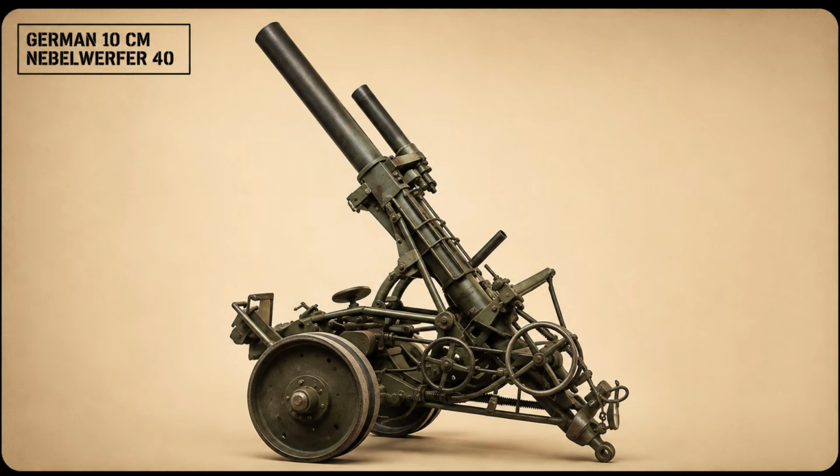We have the refined version of a German smoke and chemical mortar concept. The Nebelwerfer 40 was a rifled 10-centimeter mortar firing a spin-stabilized shell, improving on its predecessor with range out past 3,000 meters and options for both high-explosive and smoke payloads. Dedicated German smoke troops relied on it for screening barrages ahead of infantry assaults. It shares its name, confusingly, with the far more famous multi-barrel rocket launcher of the same war, which is a separate weapon entirely and constantly gets mixed up with this one.